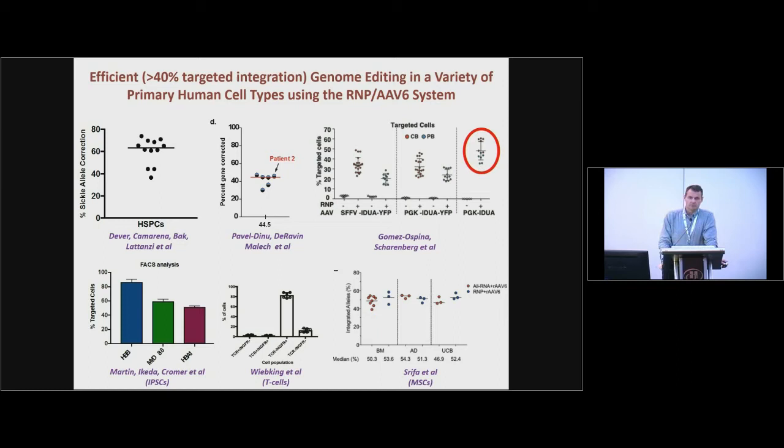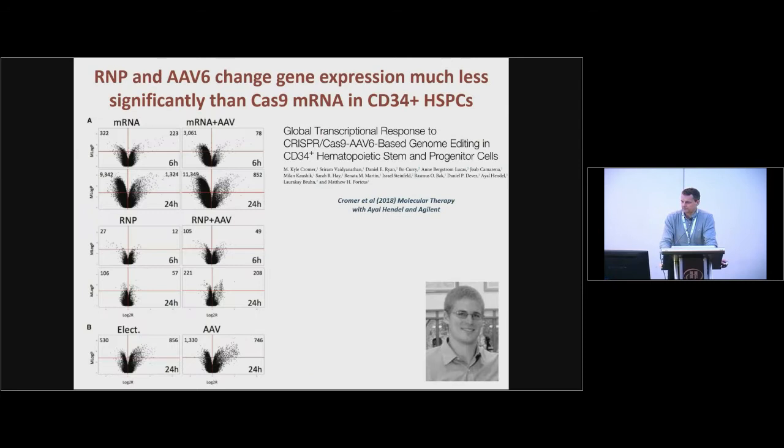So it's a really robust system to target integrations with high frequencies across a range of different genes and a range of different cell types. One of the major reasons for that comes out of work that was done in collaboration with Agilent and Ayal Hendel, and then led by Kyle Cromer, who analyzed microarray data from CD34 cells that were exposed to the different genome editing components delivered in different ways. For example, when we delivered the Cas9 mRNA, you can see a volcano plot of the number of genes that were up and down regulated. Right there, there are 1,000 genes upregulated and about 10,000 genes downregulated.